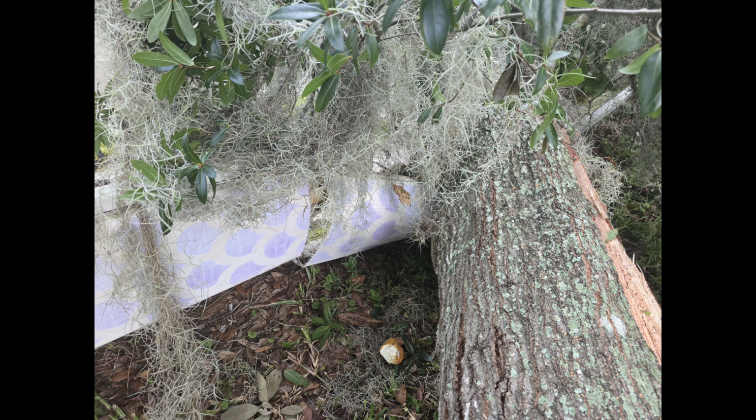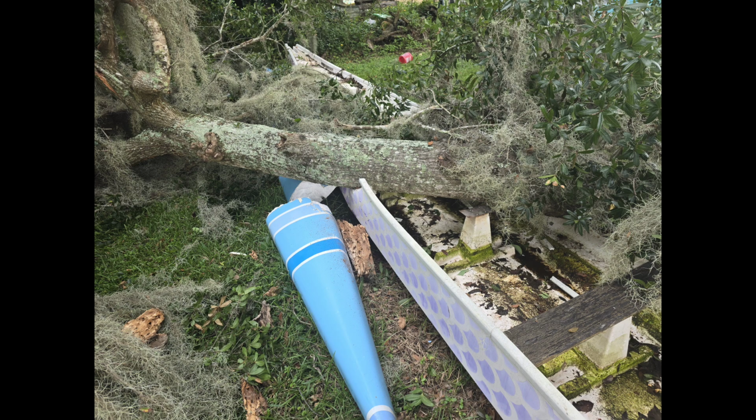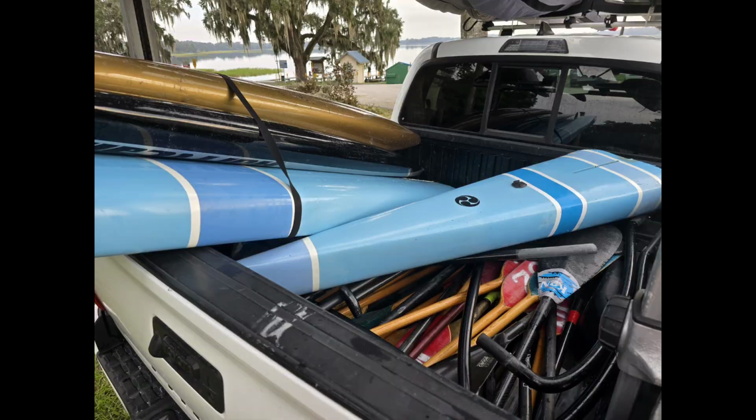This tree looks like it's rotted on the inside, so it's probably time for this thing to get cut down. But yeah, it fell, split the prone paddleboard in half. So when I did the first interview part, the prone was not destroyed until the next day. And unfortunately split it in half. It's now a modular prone paddleboard, so you can haul it in the back of your vehicle in 2 pieces.